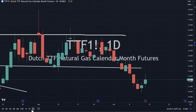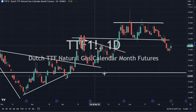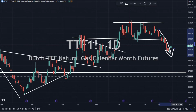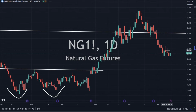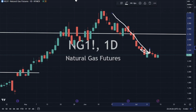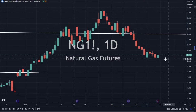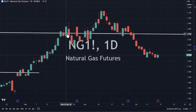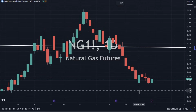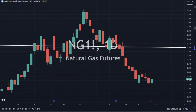TTF gas is up a little bit today, but the momentum is still to the downside. We still have a lot of support underneath us, but momentum's down and support's down here at 27. We've got natural gas in America. It looks like it's trying to turn. Momentum's down. You can throw a trend line on there, which is still above us. It's looking like it's trying to turn, but the momentum's to the downside. We've got a bullish piercing and a potential double bottom, and we'll see if it holds or not.